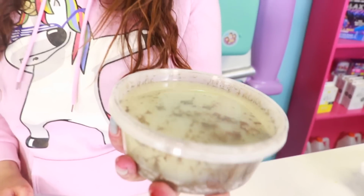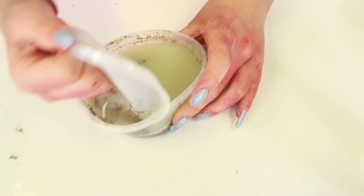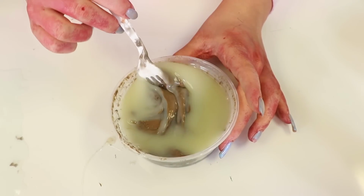I have no idea where the heck this is from either. I don't even know what's going on. I don't really even want to touch it because it seems like it smells bad. So let's just really, it's not bad. I mean, it just smells kind of like Tide or something. What was going on here, guys? This is so weird, but it looks cool.